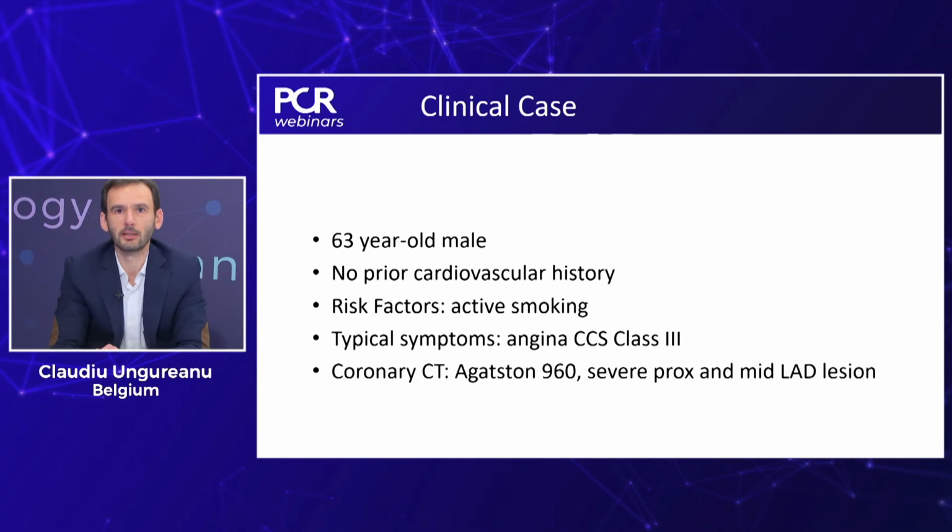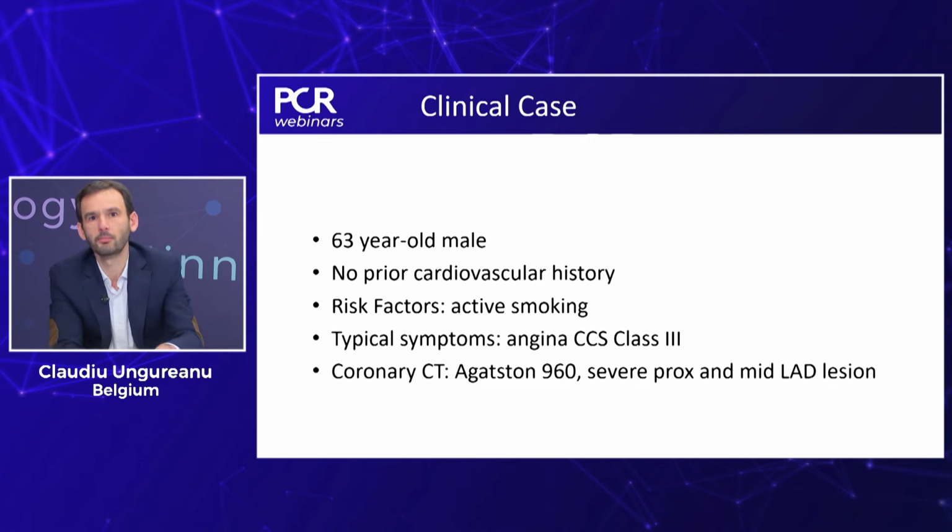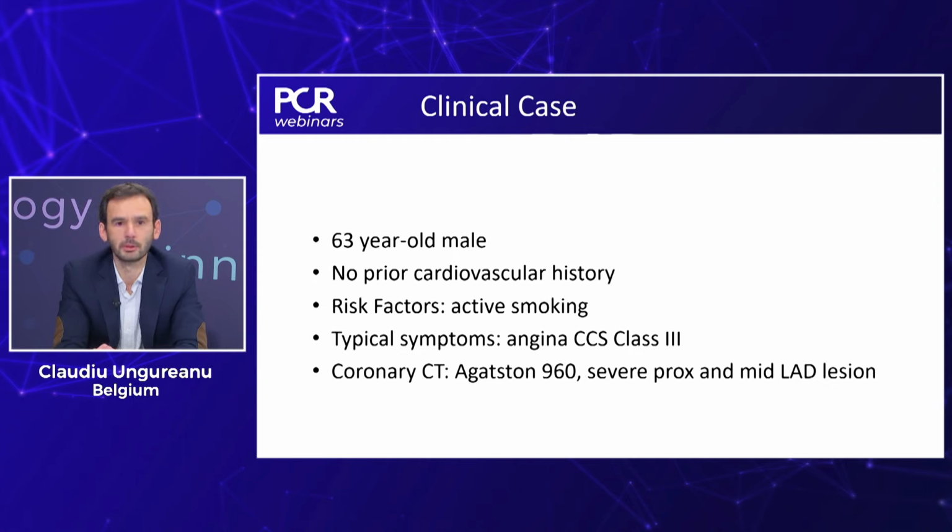It's about a relatively young patient, 63 years old, without prior cardiovascular history. Our patient presents typical symptoms, and our colleagues screened the patient with a coronary CT that showed moderate to severe calcified proximal and mid-LAD lesion with an Agatston score of 960.